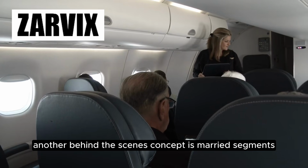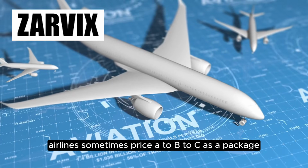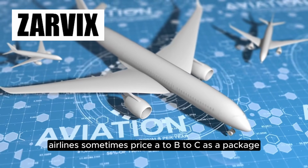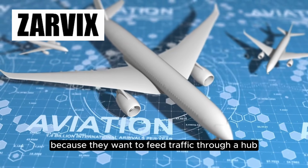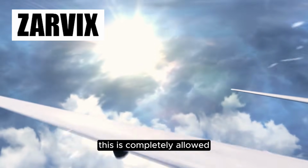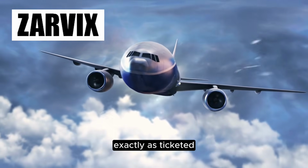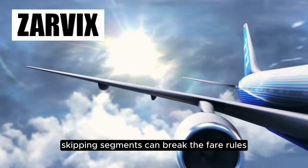Another behind-the-scenes concept is married segments. Airlines sometimes price A to B to C as a package cheaper than A to B alone because they want to feed traffic through a hub. This is completely allowed as long as you fly the full itinerary exactly as ticketed. Skipping segments can break the fare rules.